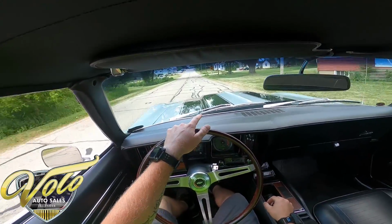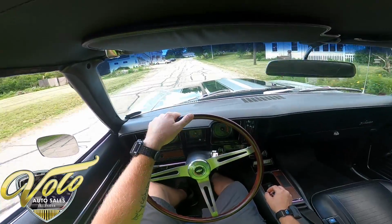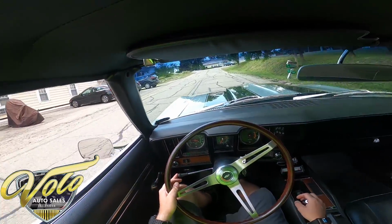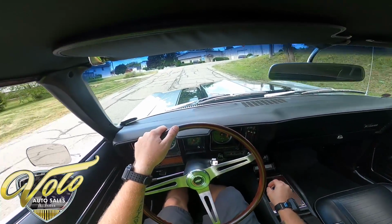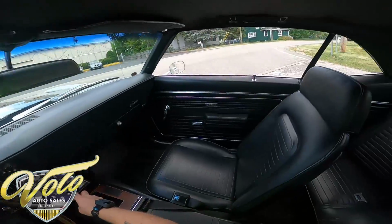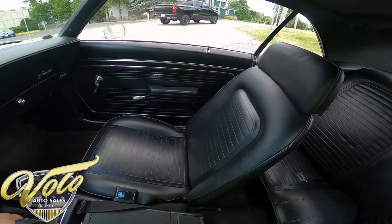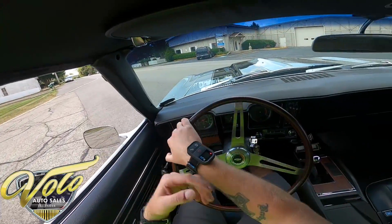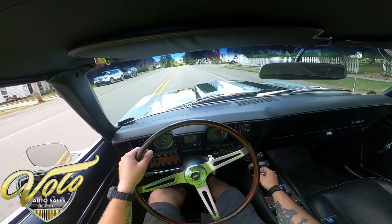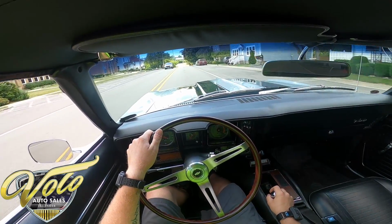I am going to start up here a little bit. In about a minute, I'm going to try to get on it. See what she can do. Man, does that engine sound nice. Goes in and out of gears real easy. Don't have to fight it. Can tell this is going to be a lot of fun.